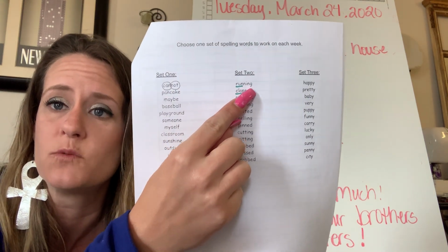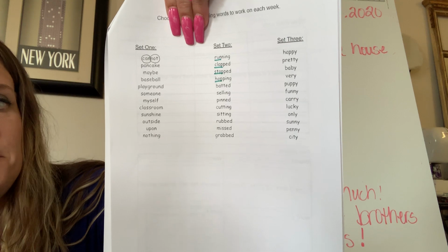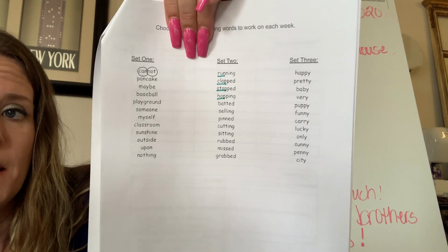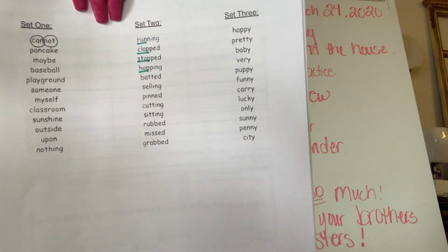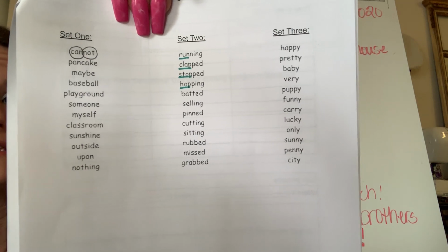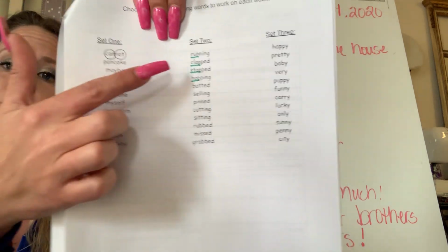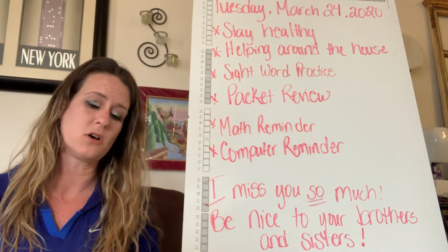So this first word says running. And actually, let's just go through and read all of these. Running, clapped, stopped, hopping, batted, selling, pinned, cutting, sitting, rubbed, missed, and grabbed. Okay, so you see on the first 4, I underlined the word that I see. I see run, I see clap, I see stop, I see hop. So go through the rest of these and identify the word that you see there. It's called the base word is what that's called.